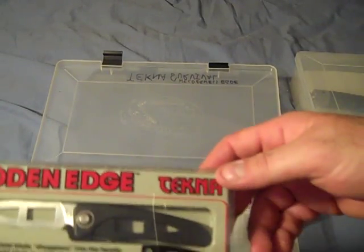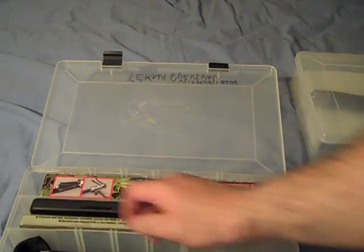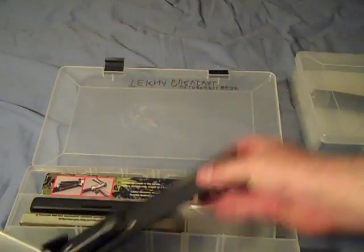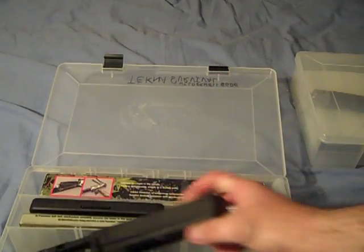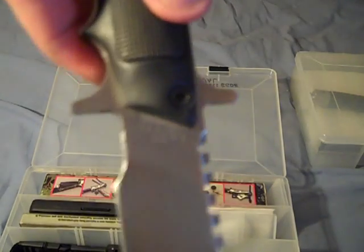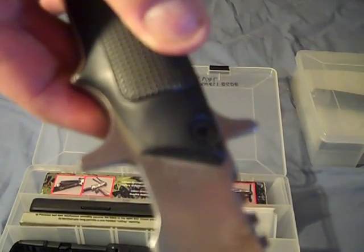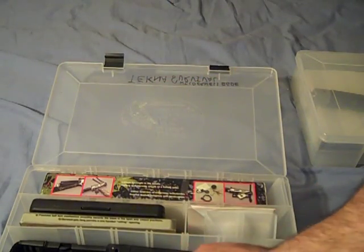Okay, another one of the hidden edges. This one's still in the box. Very, very cool. Here's an unusual variant. The sheath is broken, but an unusual variant. Notice, it doesn't have cutouts. Very, very cool knife. I love these things. I wish I could get more of them. But I want Tecna. I don't want something that says Edge Tech. I want something that says, you can barely flip and see it, I want something that says Tecna. Oh man, that's going to be very hard to show up on a screen, but trust me, that says Tecna.